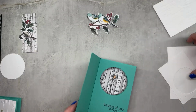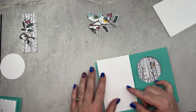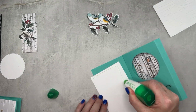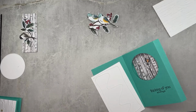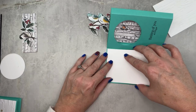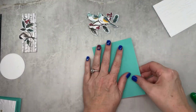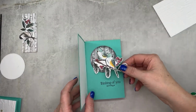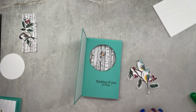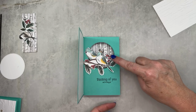Okay, so on the inside, I have a piece of basic white to go here, which is where you can write your message or greeting to whoever it's receiving this cool card. It's right there. And then our birds are going to be secured with some glue dots. So I'm kind of just looking at, it's going to kind of go over the window.